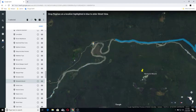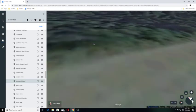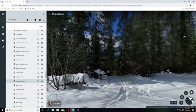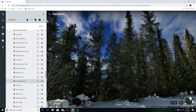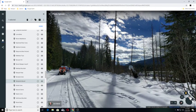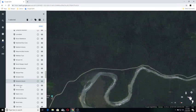We have this over here, so we'll go over this way. Isn't that gorgeous? Look at all that snow. And we don't have a view here, but it is really pretty. So we are going to move on to our next one, which is Nanuk Cone.